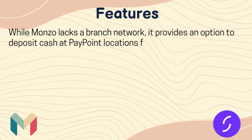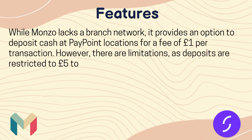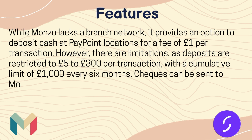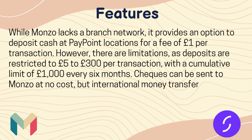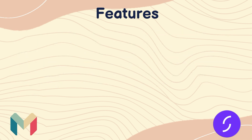While Monzo lacks a branch network, it provides an option to deposit cash at PayPoint locations for a fee of £1 per transaction. However, there are limitations as deposits are restricted to £5 to £300 per transaction, with a cumulative limit of £1,000 every 6 months. Checks can be sent to Monzo at no cost, but international money transfers are not supported.